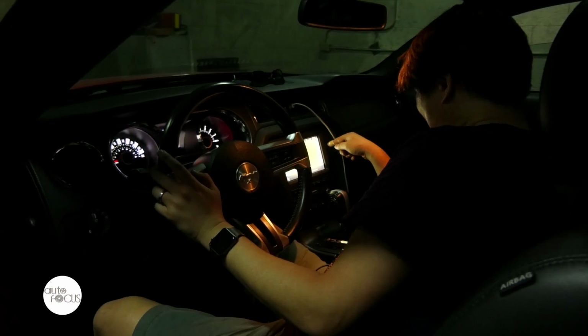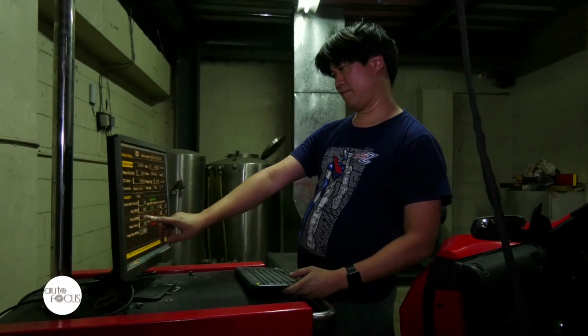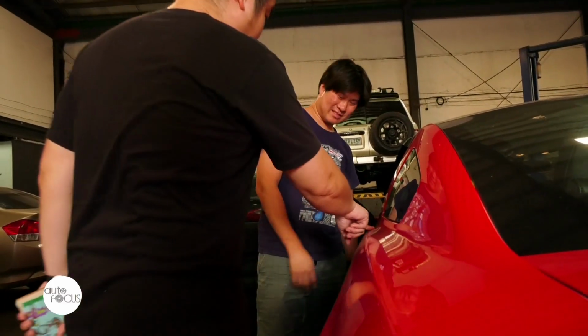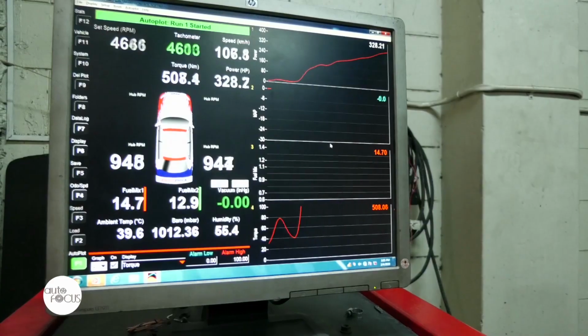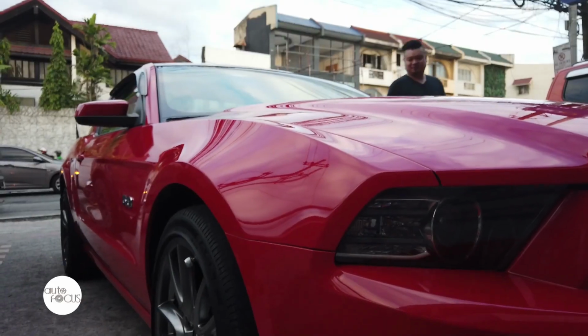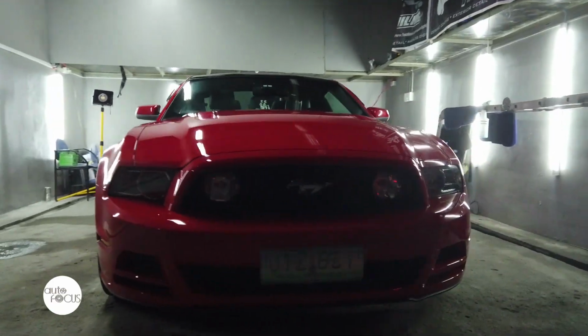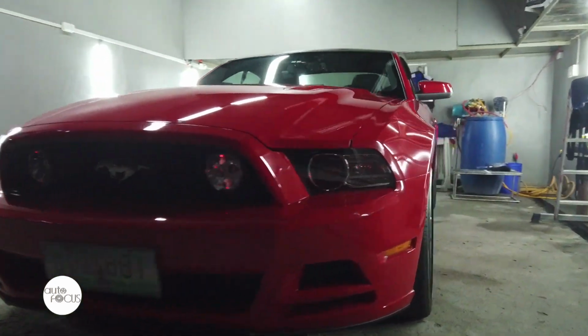In 2015, performance car specialist Sidney Ang performed his magic on a Ford Mustang with a 5-liter V8 to add a good number of horses underneath the hood. The Ford Mustang is back in his shop for more. Welcome to our latest project, Mighty Mustang. And it is indeed mighty.